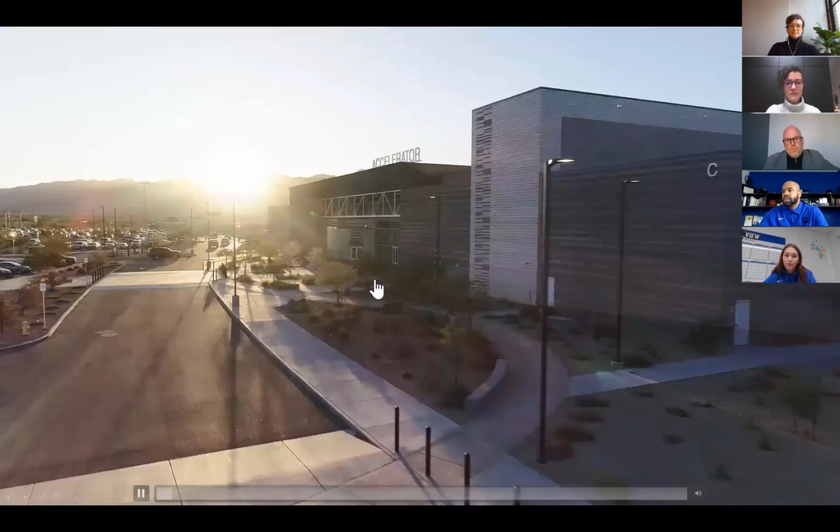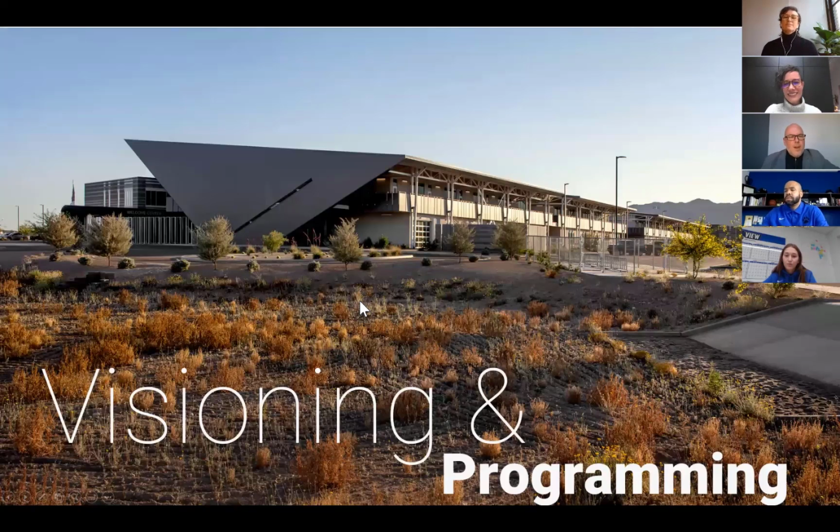As we look at the landscape, I love Zoom.